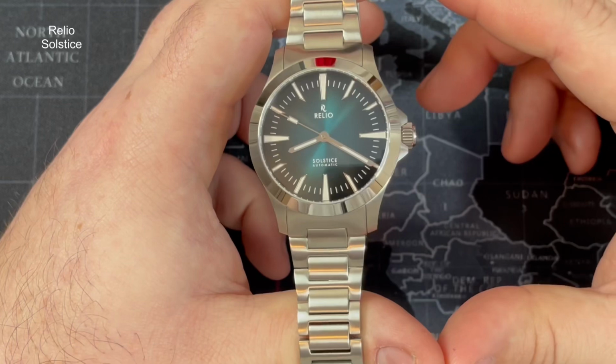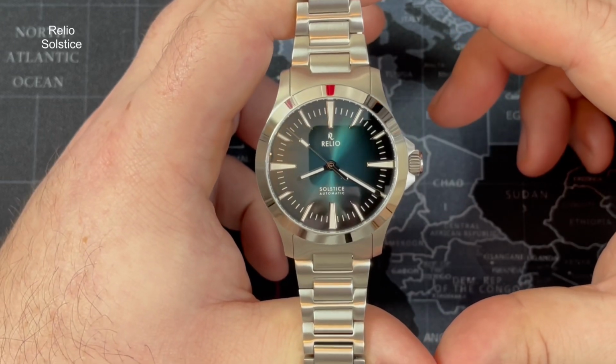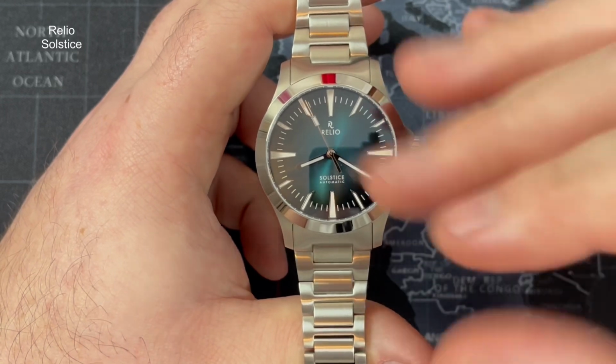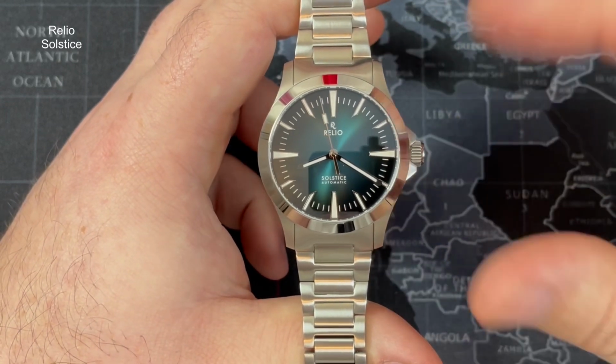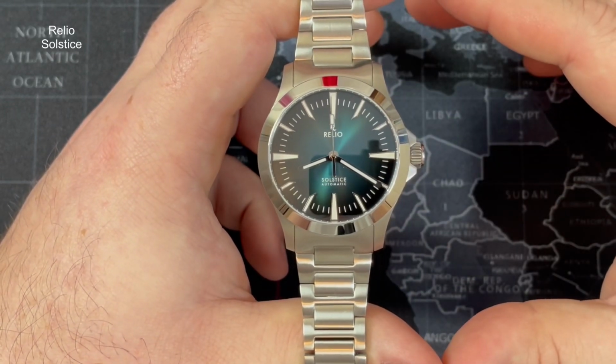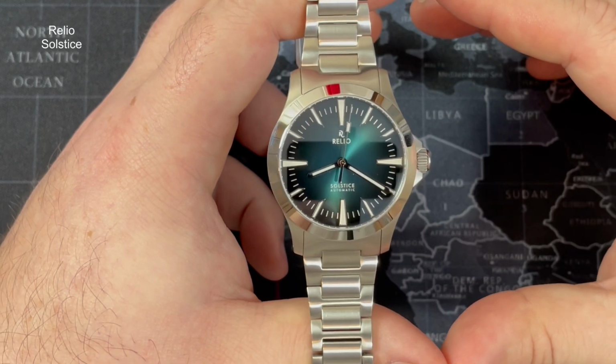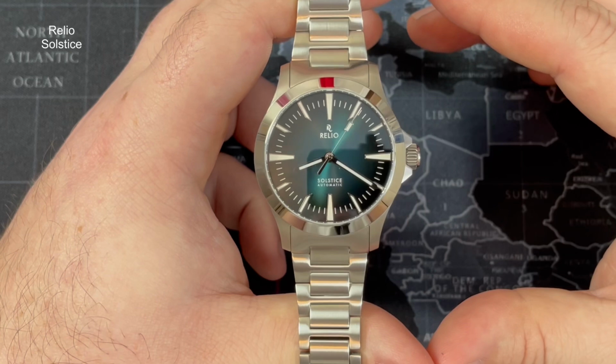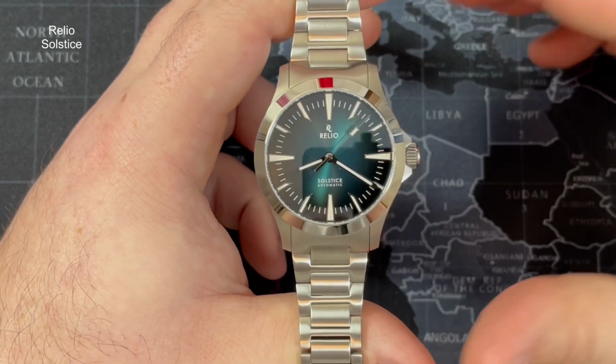And as you can see, it's a fume dial. It goes from a greeny, bluey, tealy colour out to dark in the outer part of the dial, and I really like it. In different lights, it gives you different sort of colours. Yeah, it looks very, very nice. But yeah, that's the dial, guys.